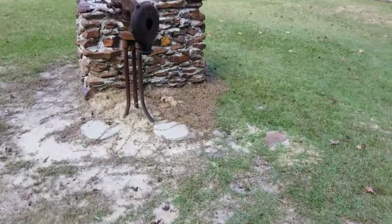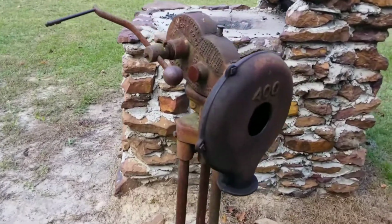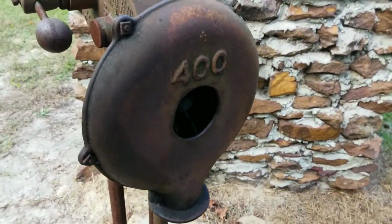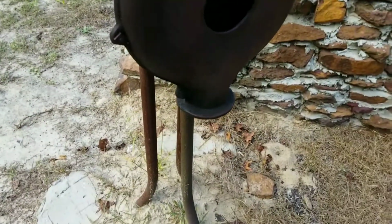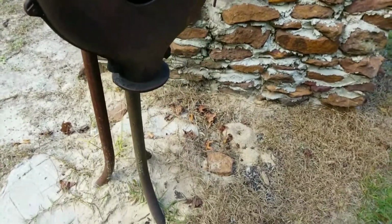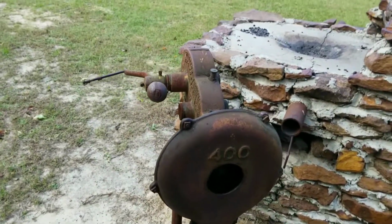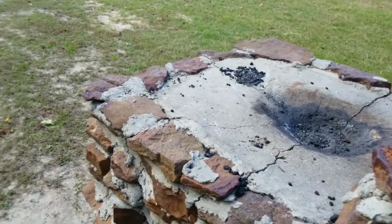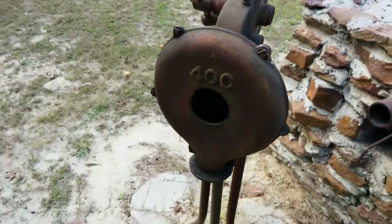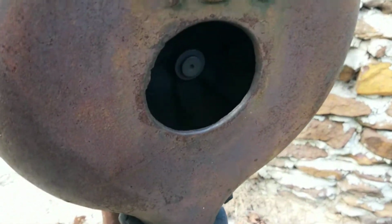What type of contraption is this? What is this thing? Some sort of mill. Let's see. Yeah, you turn. Honestly, I don't know what that is. There's supposed to be fire in here though, and it looks like there's a little tube here. But what is that? What is this?